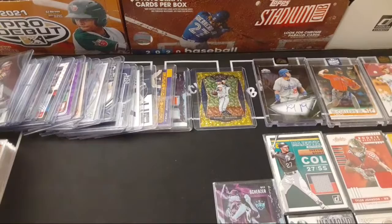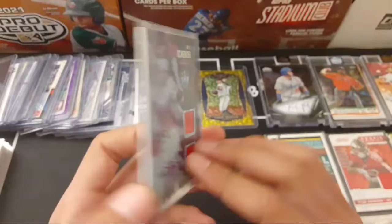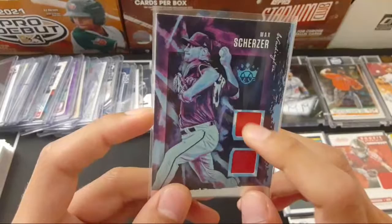So yeah, just let me know what you guys are interested in. They're probably the best relic out of all the relics for sale is this Max Scherzer when he was with the Nationals. It's got a smooth relic and then a rough relic, one with circular holes and one with lines. It's pretty cool. It's different relics.